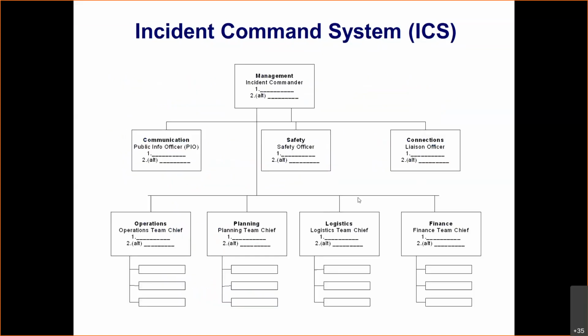So this is the basic incident command system, or ICS, structure. The top one you'll see is the management, the incident commander or IC. Underneath, you'll have the command staff, and these are the PIO, the public information officer, the safety officer, the liaison officer, and underneath that, you will see the general staff. And this is the operations section chief, the planning section chief, the logistics section chief, and the finance section chief. So that is the basic command structure, and everything grows from that.